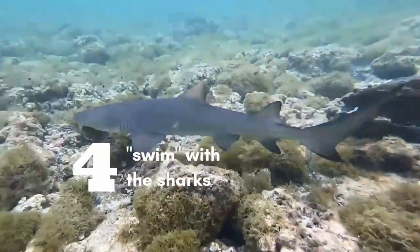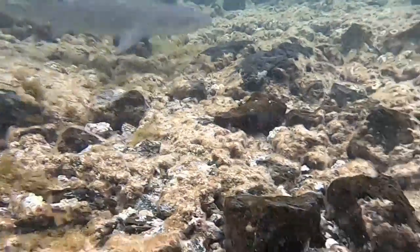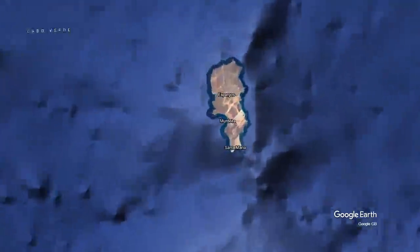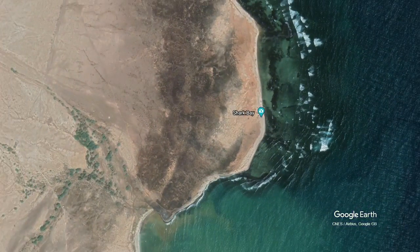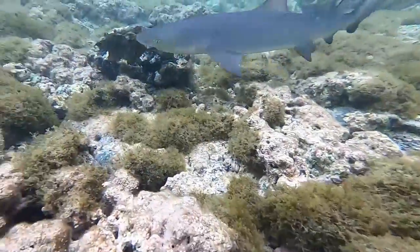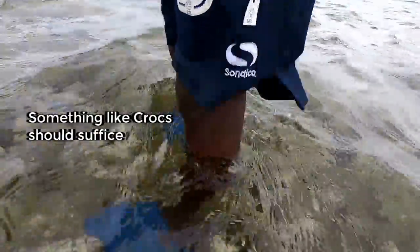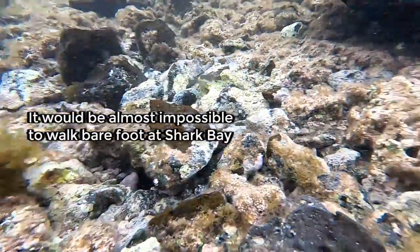Number 4 is to swim with the sharks. So on the island of Sal, there is a famous bay named Shark Bay, and it is literally shark infested waters. But it's infested with lemon sharks, which are what they call vegetarian sharks, which I'm not entirely sure why, because they still eat fish. But you will need strong water shoes if you decide to go to Shark Bay, as the seabed is very uneven and difficult to walk on, but you can rent some sea shoes on the shore.